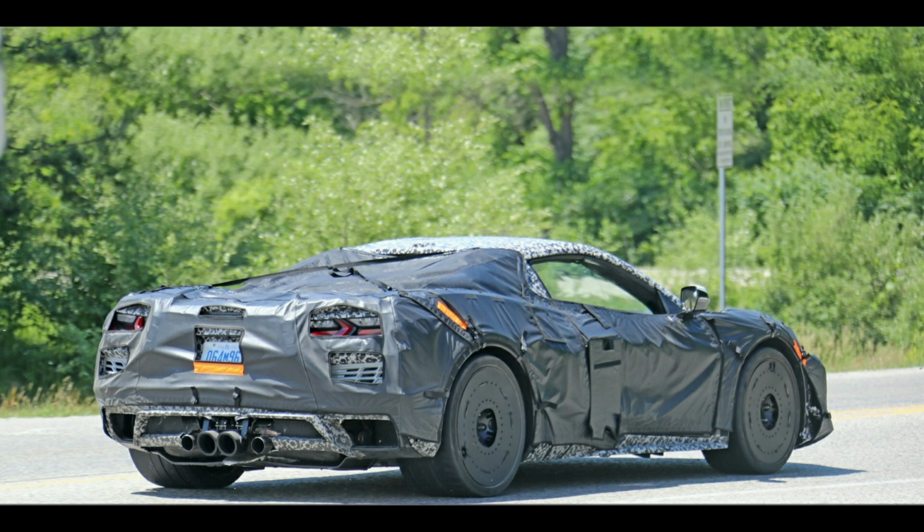Now, it is very possible that GM is just testing the exhaust to see which one sounds better, which one looks better, etc. So we could literally be looking at two different cars set up obviously differently to see which one works better with their setup.